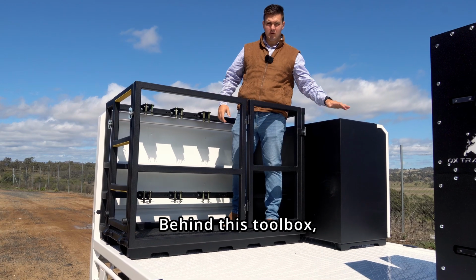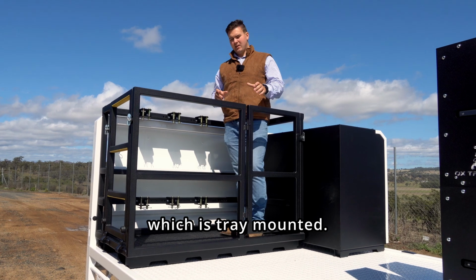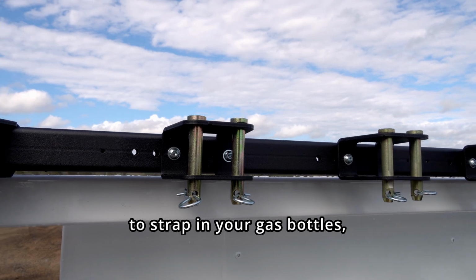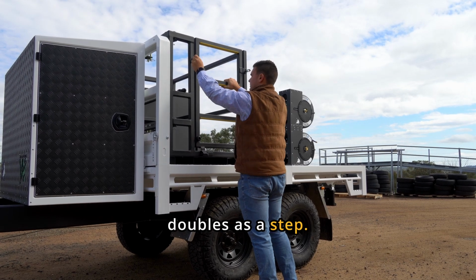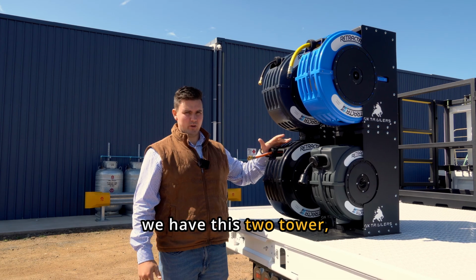Inside this toolbox, we have the 4 gas bottle cage, which is tray mounted. This cage features the adjustable linkage points to strap in your gas bottles. It also has a rear access gate to access from the tray and a side gate, which also doubles as a step. At the back of the trailer, we have this 2-tower reel fixture.